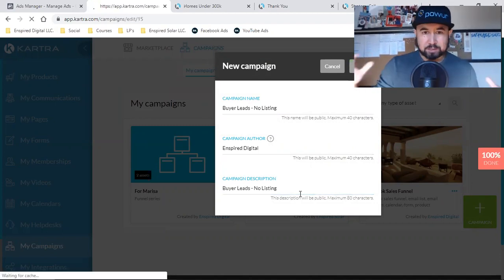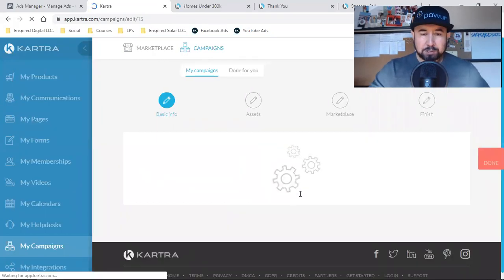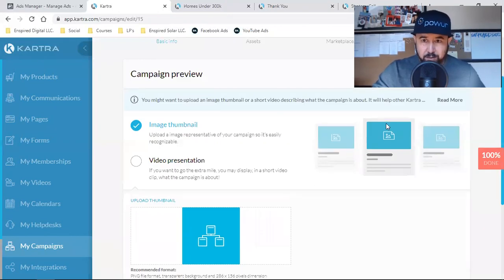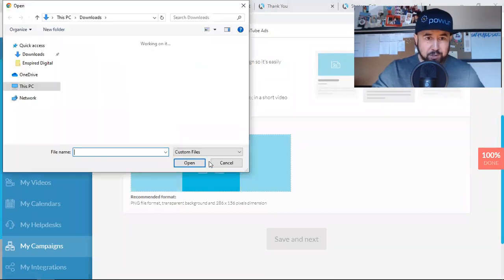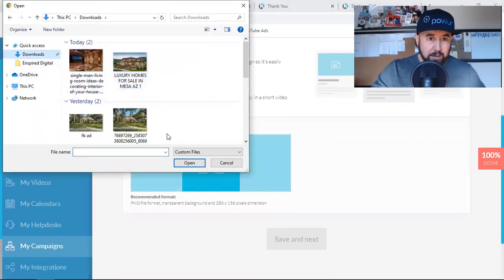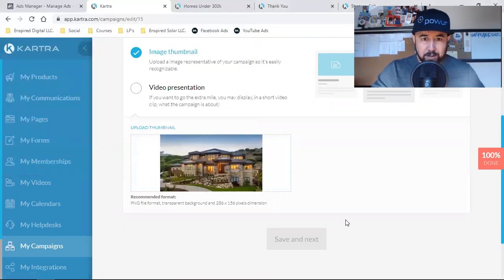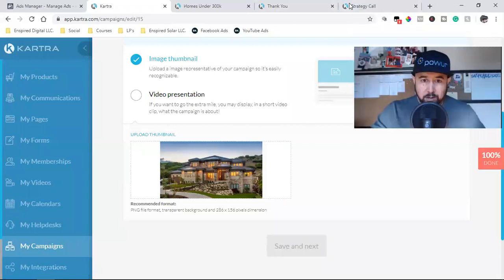And then now, since I've already created all the assets, all I'm going to do now is package it all up. Okay. So I can come in here and I can give it an image thumbnail, which is what I will do because I saved that image, right? So I'm going to add that image over here. That'll be the image of it. Okay, so there's the image, and then obviously you want to make it the right size. Let me make it the right size real quick.